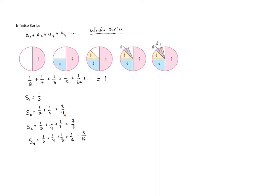And if we look at what's happening to these partial sums, the denominator of the nth partial sum is 2 to the nth power, and the numerator is 2 to the nth minus 1. So the nth partial sum is (2^n − 1) over 2^n. Now we can rewrite this as two separate fractions: 2^n over 2^n minus 1 over 2^n. And the first fraction just reduces to 1. So we've got 1 minus 1 over 2^n. This is an expression that represents the nth partial sum.